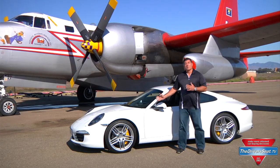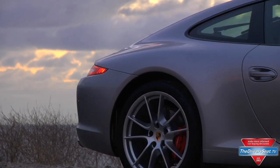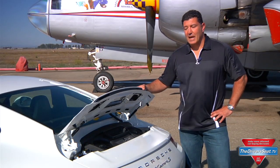When you think of Porsche as a brand, words like iconic and performance come to mind, but how about luxurious? I'm going to walk you through the Porsche 911, the 7th generation Porsche 911. This launch is a 2012 model, and I'm going to talk about how luxurious it is. For 2012, Porsche really upped the game.